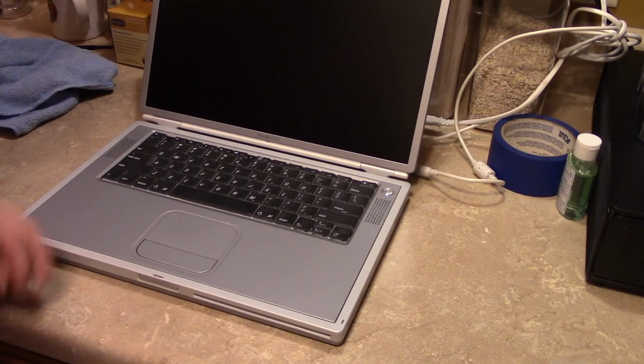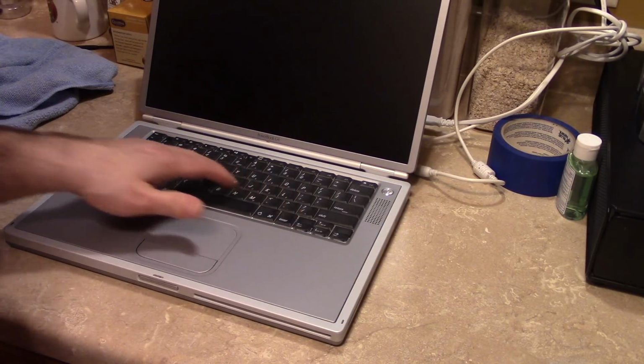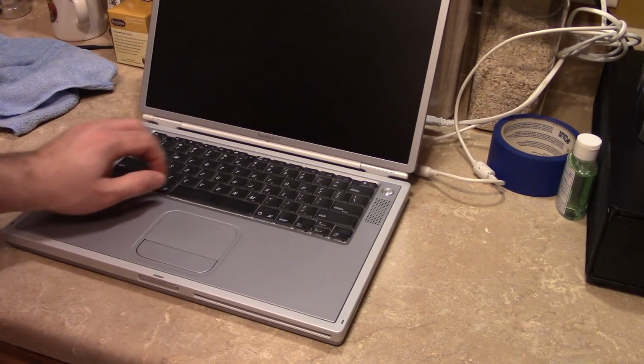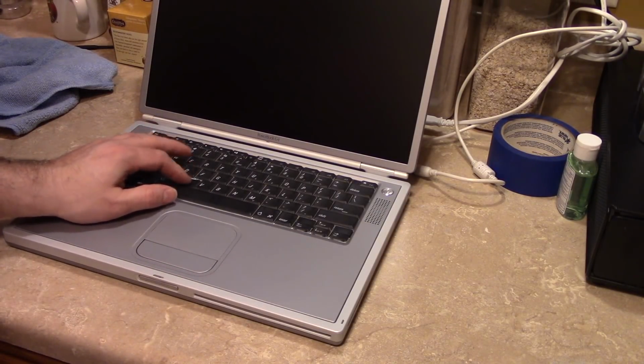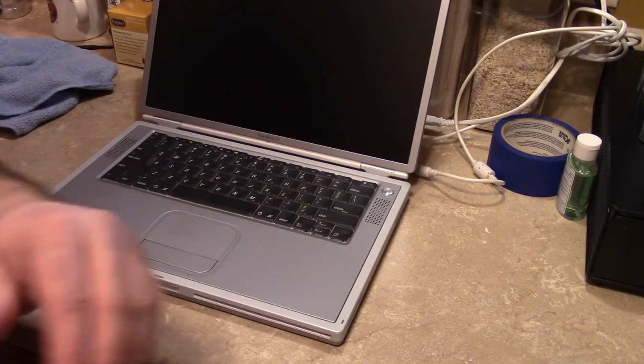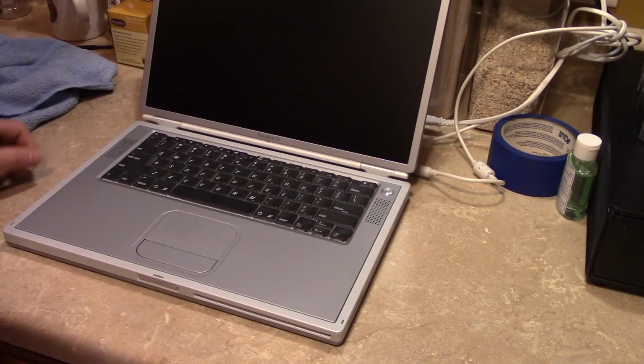The keyboard on this is a nice smoked translucent charcoal, one of the most beautiful keyboards Apple has ever produced, and it's a dream to type on. It really is. This one shows absolutely no wear on any of the keys at all, which is surprising.